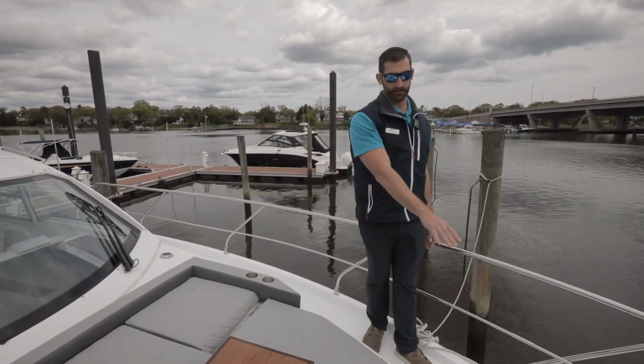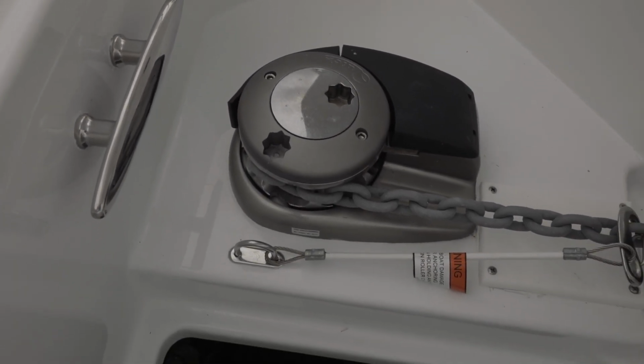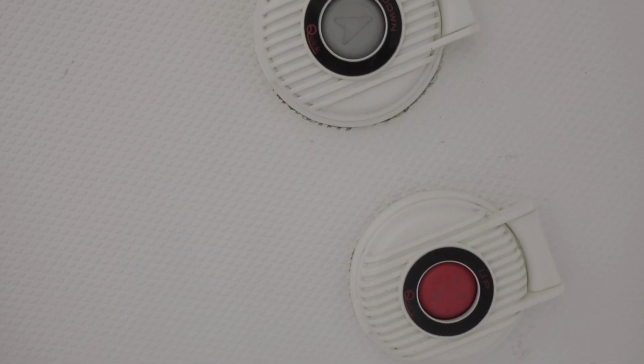On the bow, you also have access to your anchor windlass and your foot controls for the windlass here as well, if you don't want to control it from the helm.